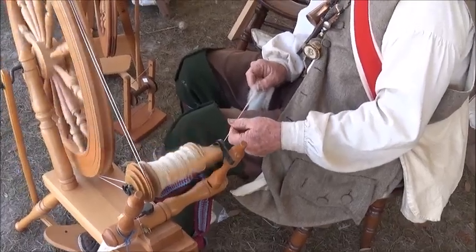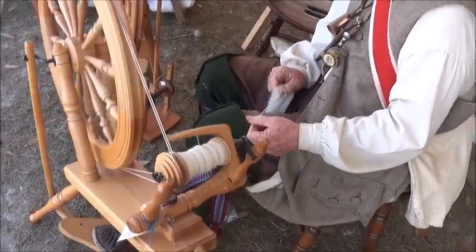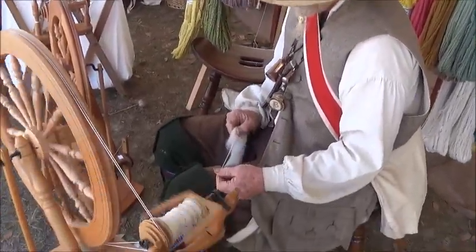And about how much do you make in an hour? Oh, you know, right now I'm doing demonstration speeds. If I was doing production speeds, it would be quite a bit faster.